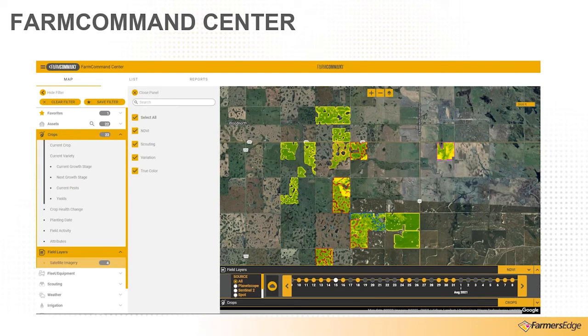You think about a lot of precision ag programs, it's usually you're looking at data on just a field by field basis. And so that can be a lot of stuff to sift through. And this makes it a lot easier to just get a bird's eye view of things that are going on and quickly figure out where your issues are and go from there.